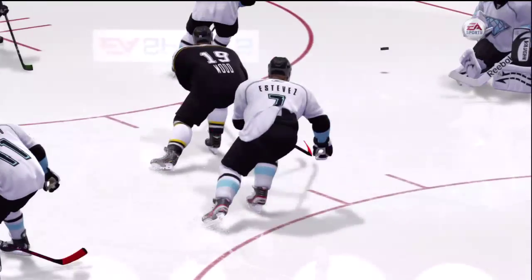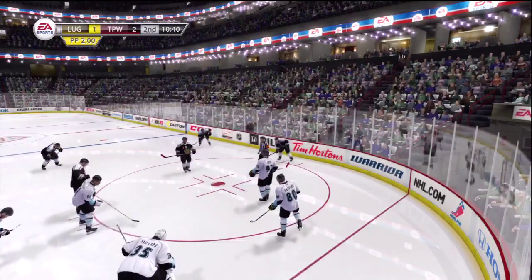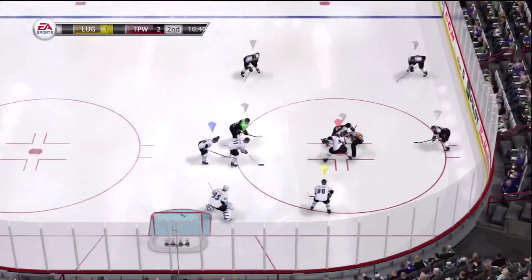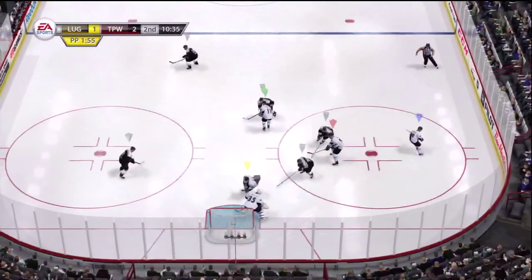Lucky it's not more. Oh, this is gutless. I mean gutless. If you're going to hit him, at least give the guy a chance to know that you're heading his way. He nailed him from behind. Pads, knock it away.